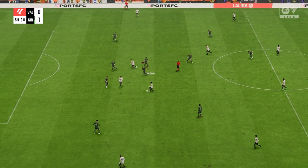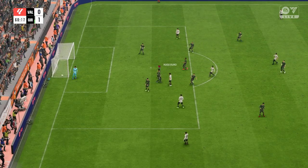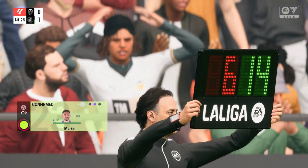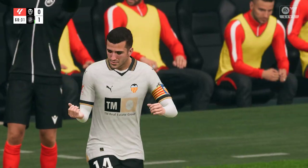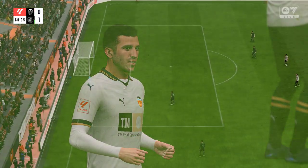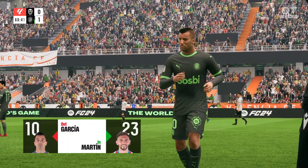Guillamon. Valencia moving the ball forward. What can they do from here? Well, an attempt to forget all about, unfortunately. Yeah, got it all wrong. Trying to pass it into the corner. Opened up his body, but didn't make the right sort of contact. They decided that now is the time to go to the bench.